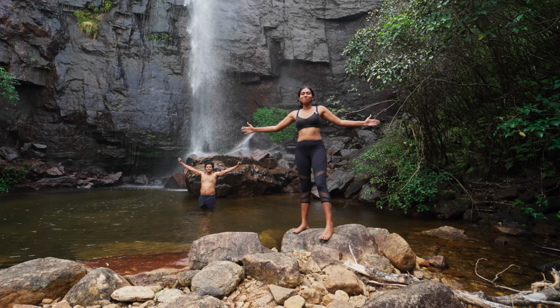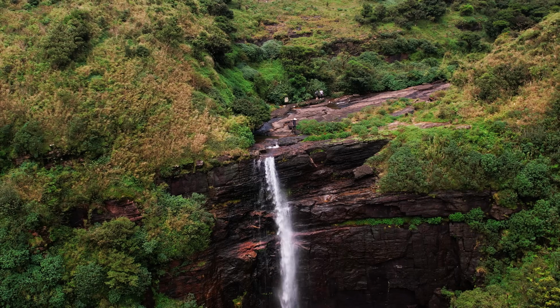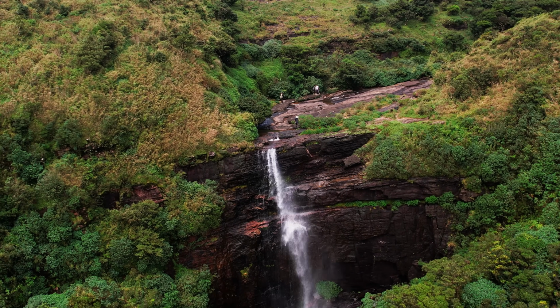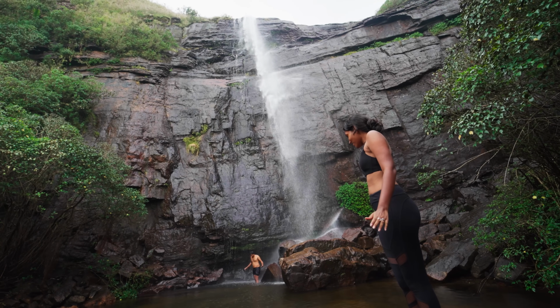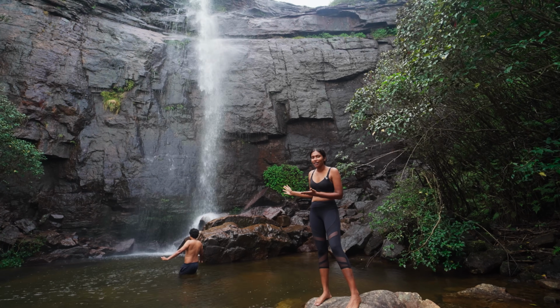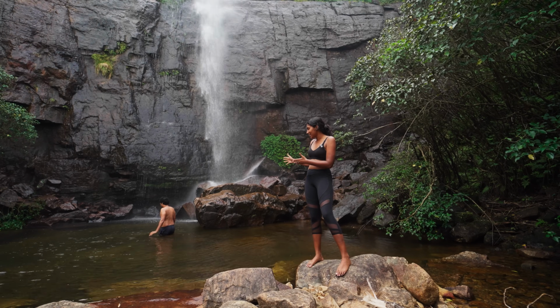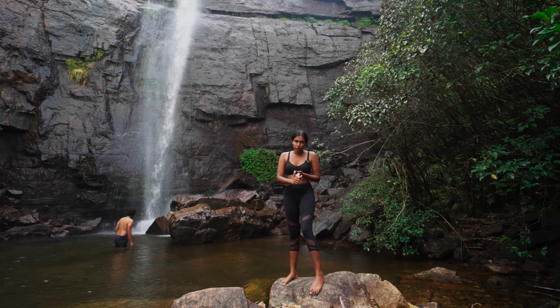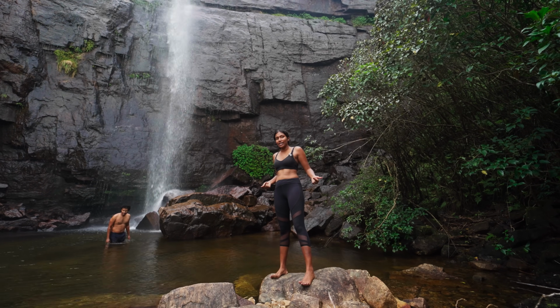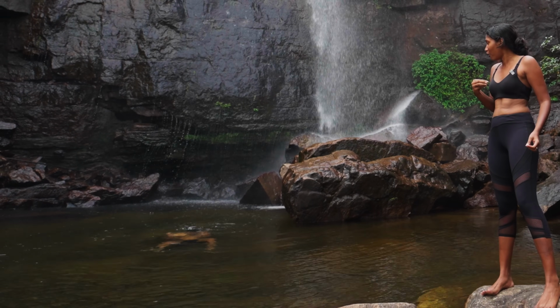Alright guys, we have made it. Four hours later we have come to this beautiful waterfall. I mean, look at it, it's epic. It's like a huge rock wall and this stunning waterfall coming right down. And as you can see, Shehaan is depicting to us how cold it is by walking into the pool. I'm not going to get in, two reasons. I don't have my swimsuit. I was planning on getting in like this, but it's really cold and I don't want to aggravate my cough.